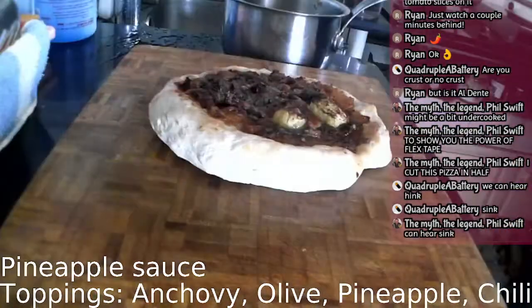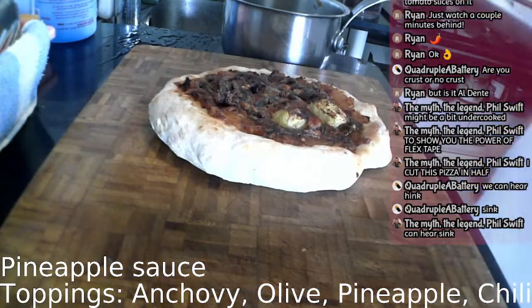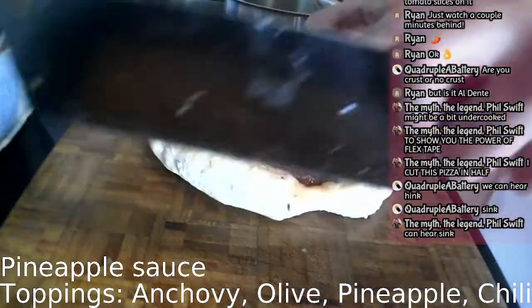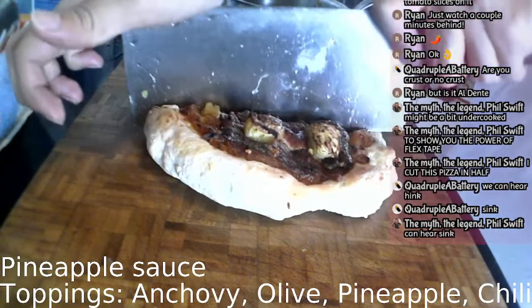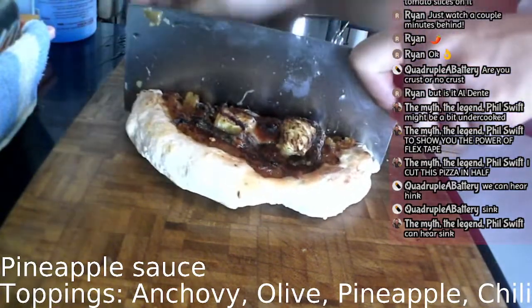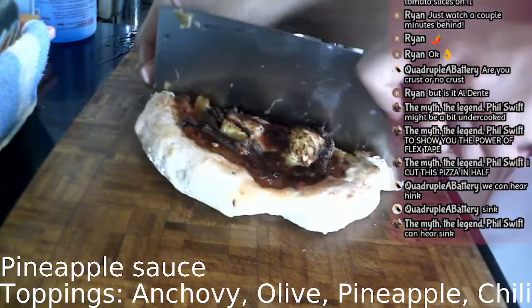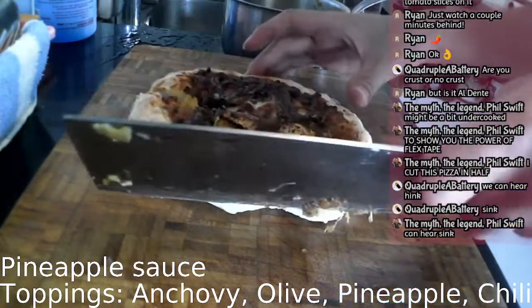Probably should have made a little bit less dough so I could roll it thinner. The dough's probably way too thick. But yeah, okay. Oh wait, no. I wanted to cut it this way, instead of the pizza with the pineapple chunks on one side and the slices without chunks, just the sauce, on the other. Oh, that's toasty. Okay.